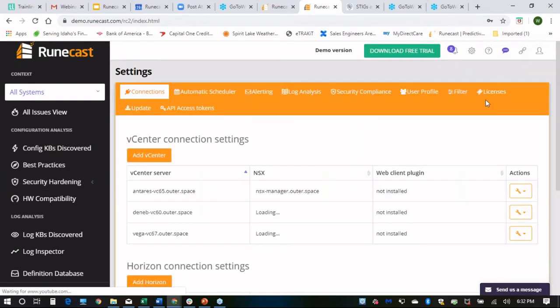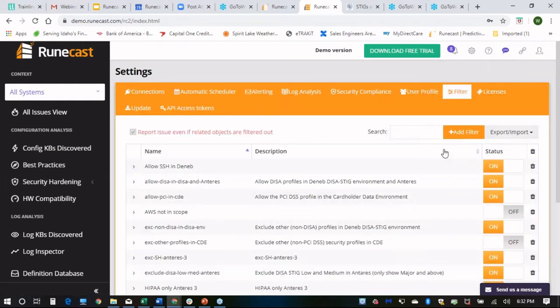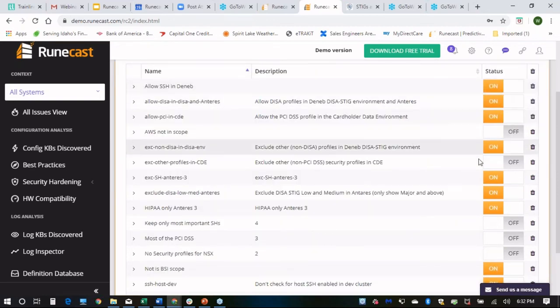Another way to get to your filter options is back in the settings button, filter. And you can filter specifically on the security guidelines. You can toggle them on or off. You can delete them if you know you will never want to see them again. But my recommendation is always to just turn them off. That way, if you ever change your mind and want to re-enable those, you can simply come in here, click a button, and it's re-enabled.